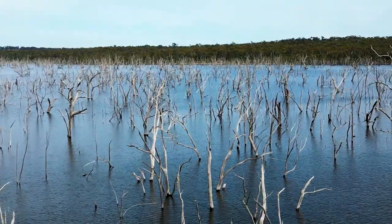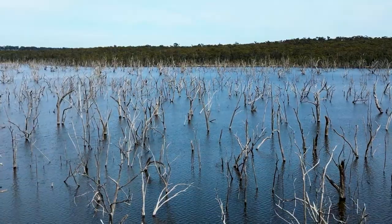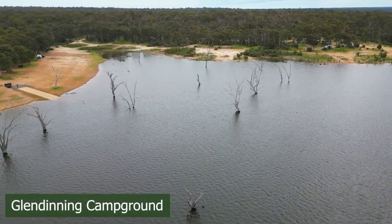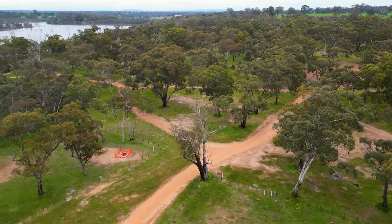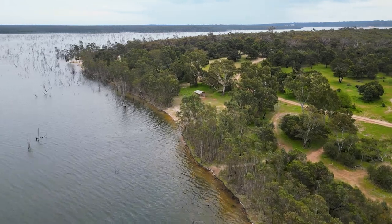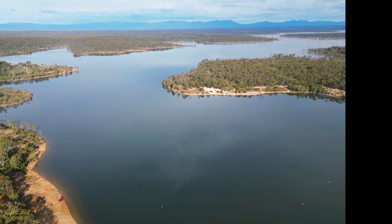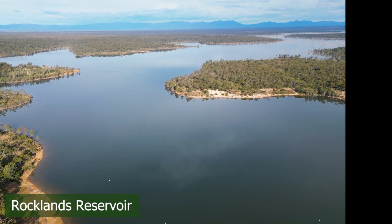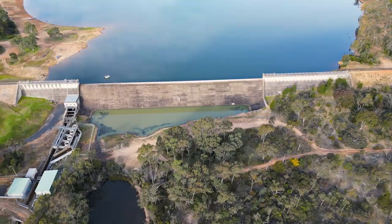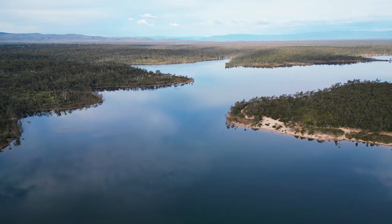As we leave Cherry Pool, we head into Rocklands Reservoir. There's a number of campsites around the reservoir and they're all huge. Fergusons are suitable for tents and swags. At Glendinning, you can also bring in vans. There's toilets, showers, camp kitchens, boat ramps. Really worth a look. Rocklands Reservoir was completed in 1953. When full, it can cover an area of 67 square kilometres.